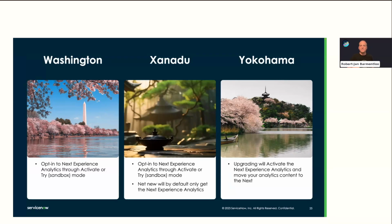Then comes Xanadu, which still follows the same approach for upgrading customers around activation, sandbox, and postponing. Net new customers by X will actually be the ones that only get the platform analytics experience. They don't get the things that I showed as the core UI dashboard, or the core UI report design, or the core UI PA widget form anymore. So they will only be in the platform analytics experience.